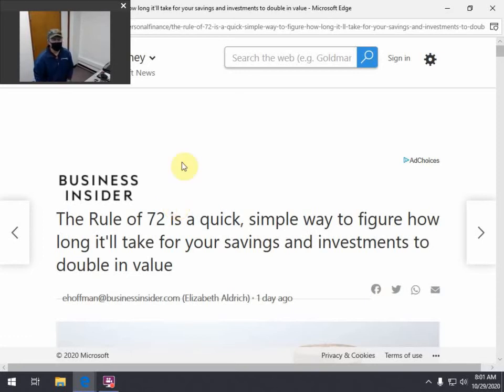So let's say I'm going to have something for 10 years. What rate do I need for that to double? 72 divided by 10 would be equal to 7.2%, right? So if I have something that earns 7.2%, it's going to double in 10 years, okay? Roughly. This is an estimate.